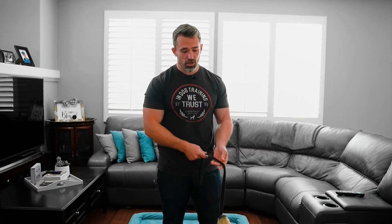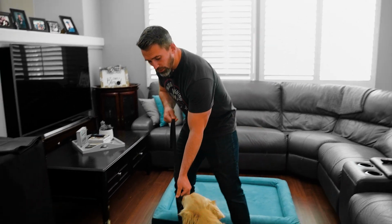So I like to teach dogs, if I lift up on the leash, I want them to sit. If I pull down on the leash, I want them to lay down. Or if I pull the leash in any direction, I want them to follow it. So now when we turn this pressure on, what we're doing is we're presenting a problem to the dog that we're training. And instead of waiting for the dog to give me the answer or the solution to the problem, I'm just going to provide it for the dog.